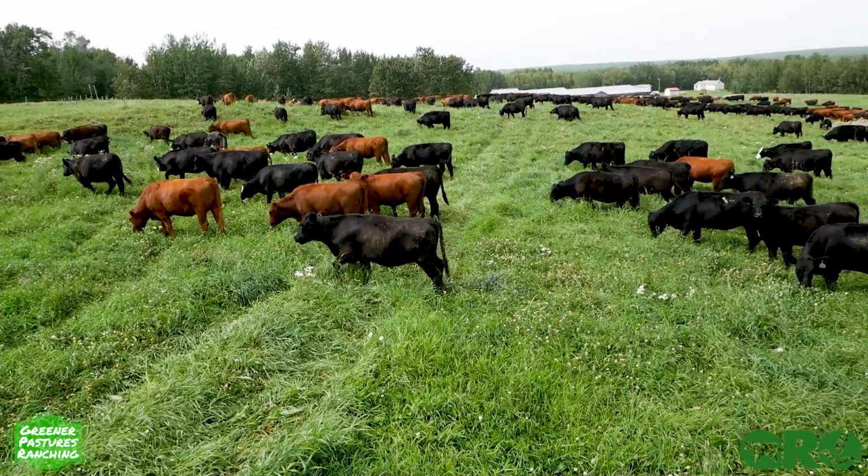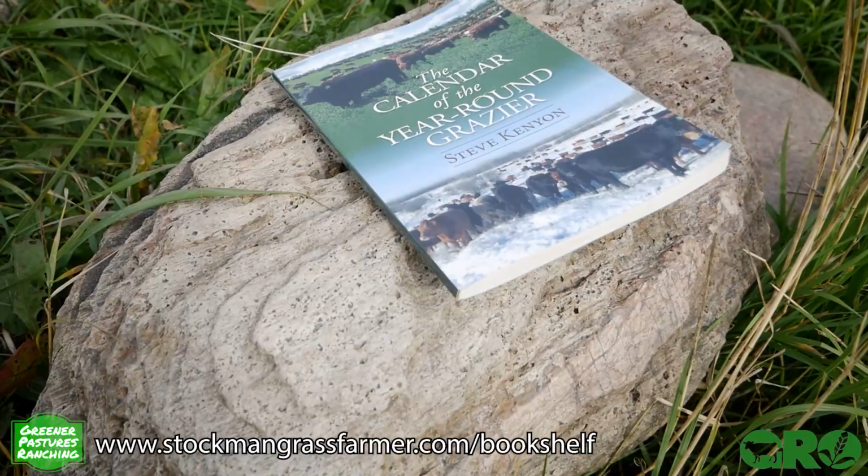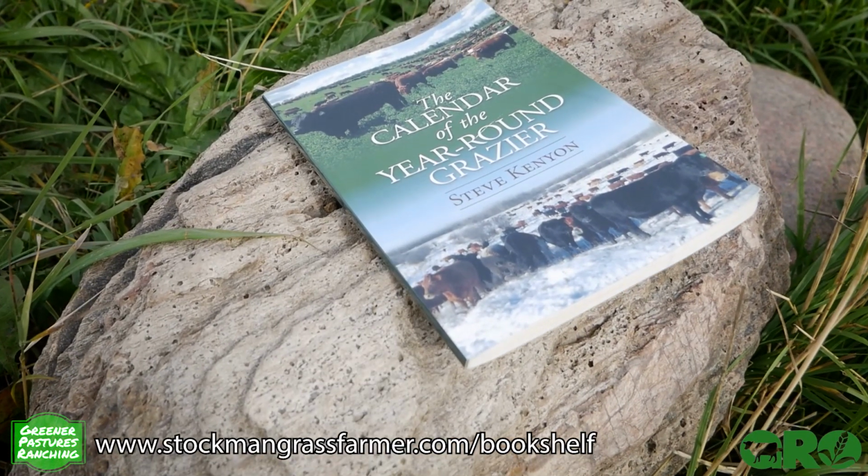So you just need to manage for it. Again, we move daily and we move in the afternoon. And there we have it. That concludes our 2020 Pasture Walk.